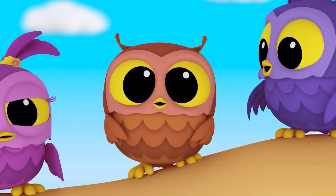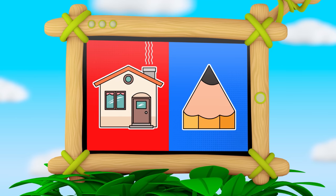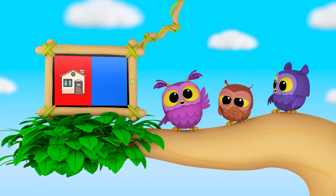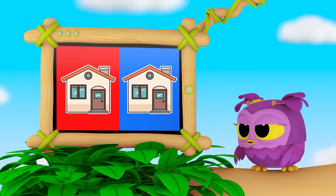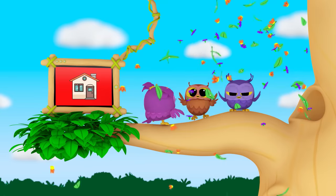Wah guessed next. Is it the top of a pencil? No, it's not the top of the pencil. The top of a pencil is much smaller. Hoot guessed last. House? Yes, it is a house. Nice guess, Hoot.